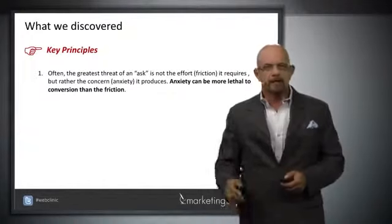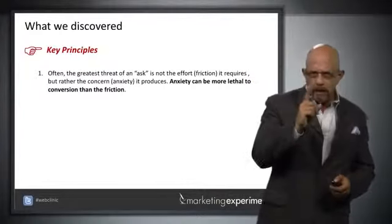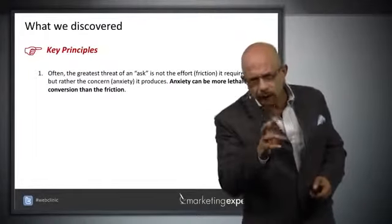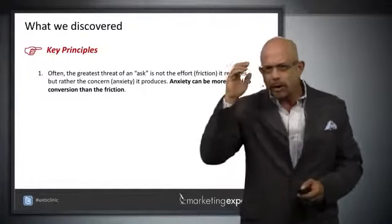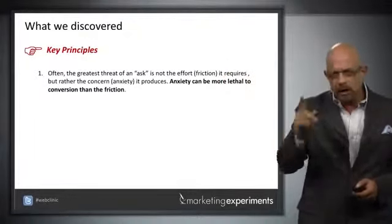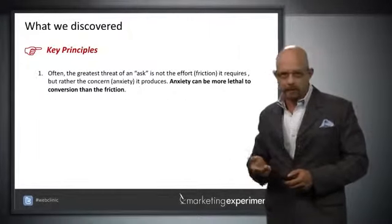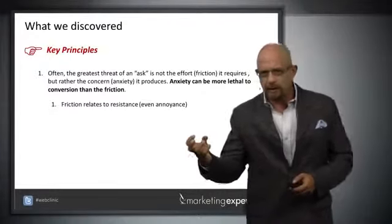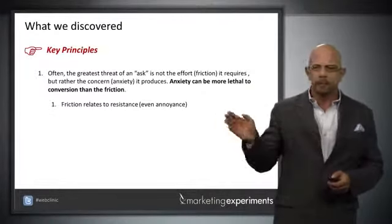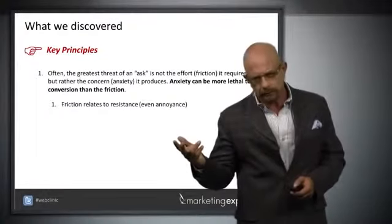The problem is, it takes many asks, many yeses to achieve one macro yes. And if we have anxiety in this process, it can bring those yeses to a dead stop. It only takes one no to undo the whole process. So we often think about the cost side in terms of price, but price is one of the minor parts of this. Price can be used even to intensify value.